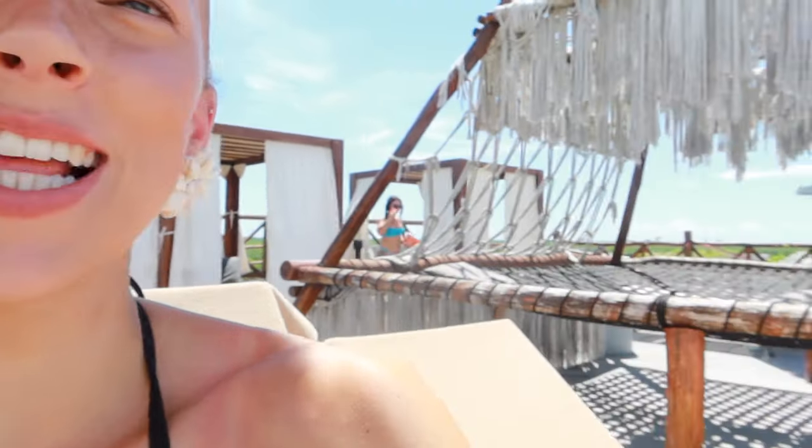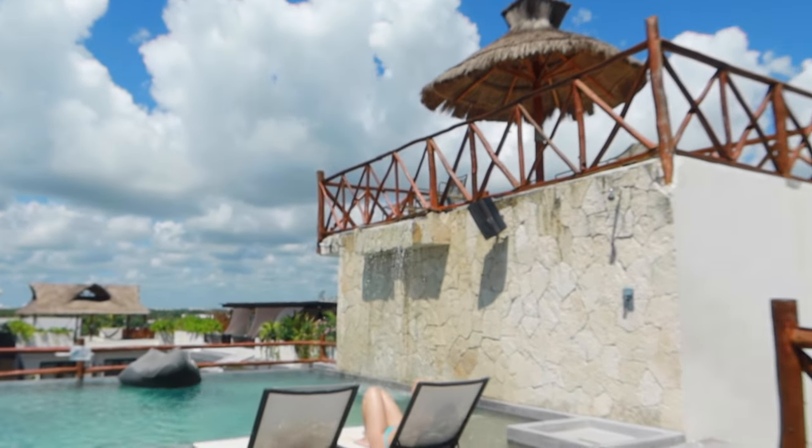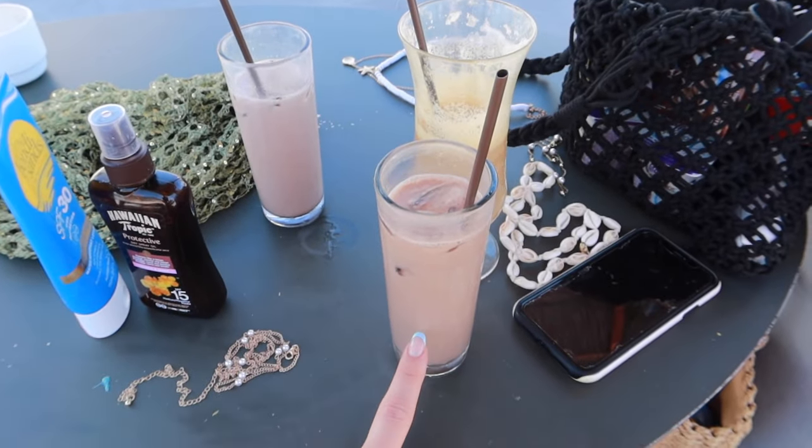Have I shown the things on yet? Oh, I haven't seen the things. It's like blue, a blue skirt. Actually, it's a bit cloudy up there, but we've got this little waterfall fountain, which is quite cute. We've had breakfast, and then we've just got some iced chocolates to take away as well.